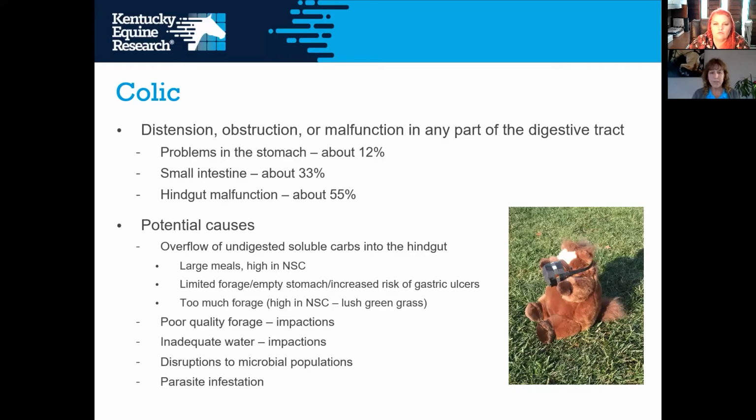And then parasite infestation. One of the issues with parasite infestation, some of the parasites that live primarily in the gut, and I'm sorry, I'm not up on my parasites. I didn't refresh my parasite knowledge before this presentation, but some of them, it might be the bots, hang on to the intestinal lining and can really gather there right where the cecum empties into the large intestine. You get a whole big load of parasites hanging there that can increase the risk of impaction.